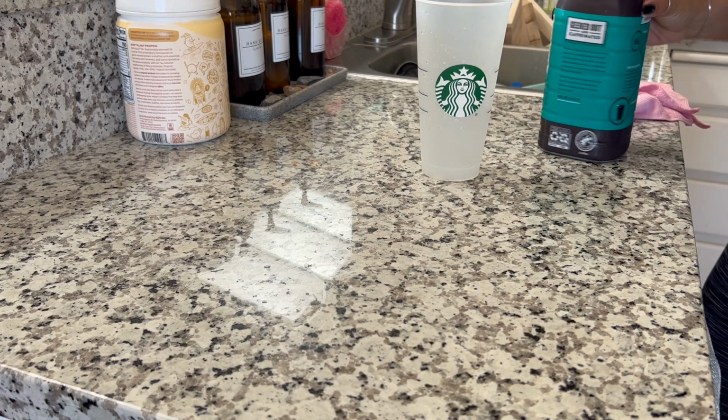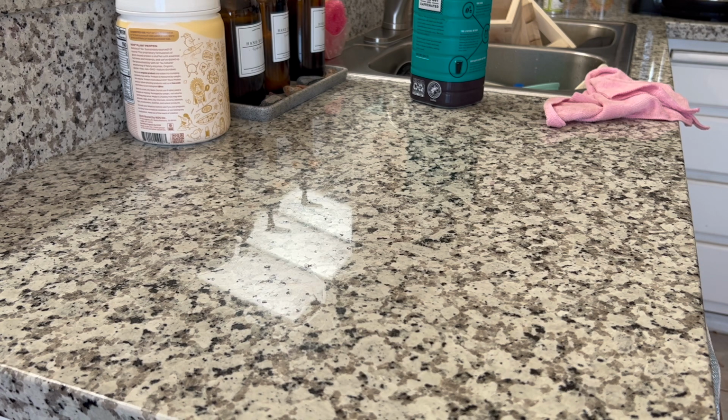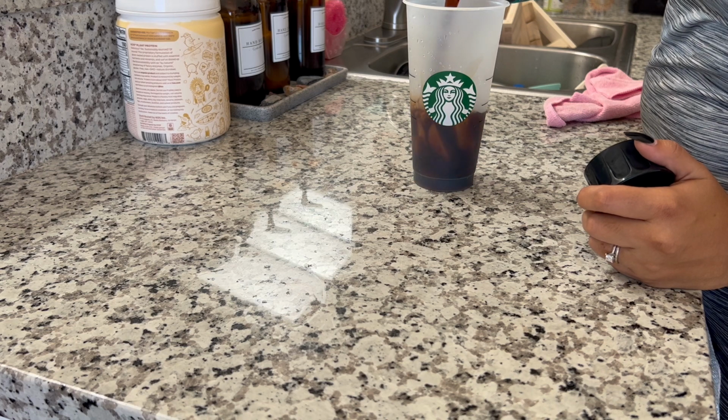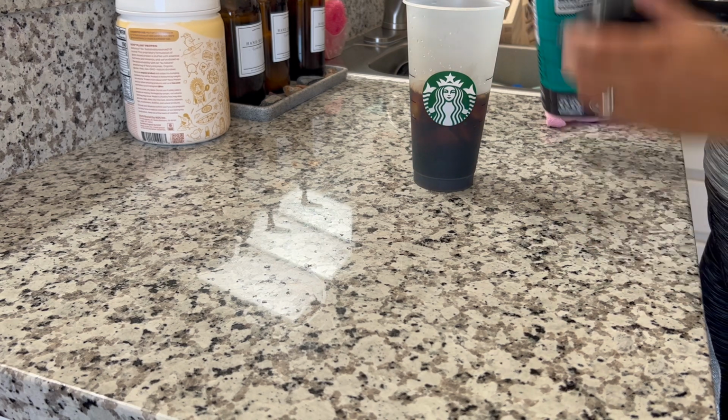It came in a 5-pack and it changes colors depending on the cup. If I'm not mistaken, this one is like yellow, but I do put it there.